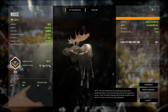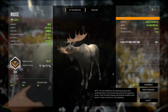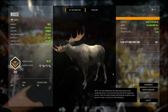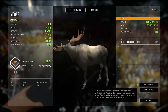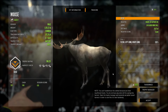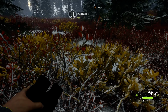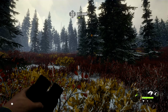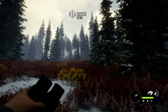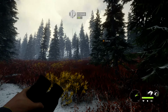I can't save. You do not have any slots left for saving this harvest, and I have insufficient funds. So I am going to have to load up on cash. I really need to just start shooting everything at anything I can because I need to empty out my stuff. So I cannot save the gold moose because I don't have any room. But I will take the money.